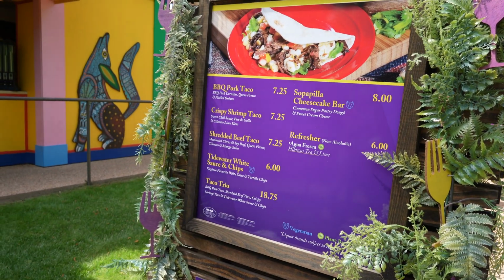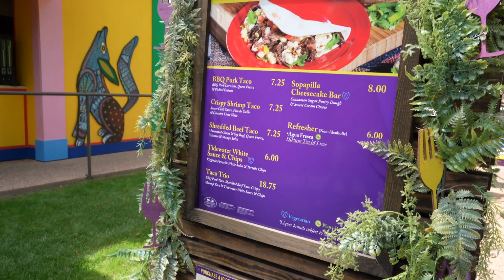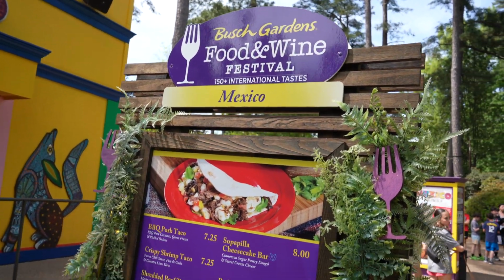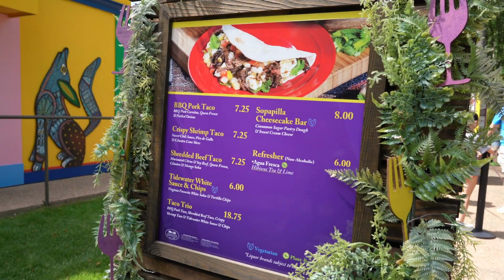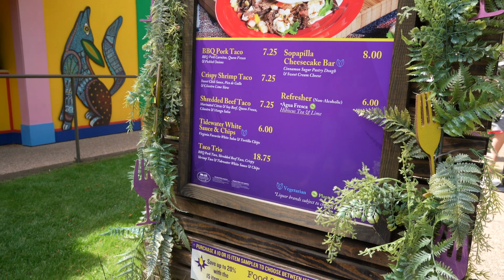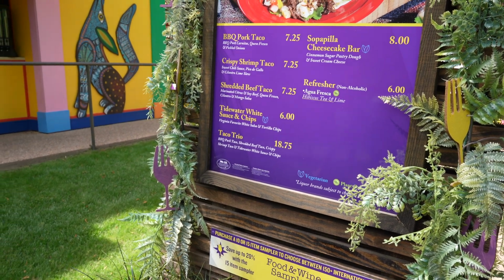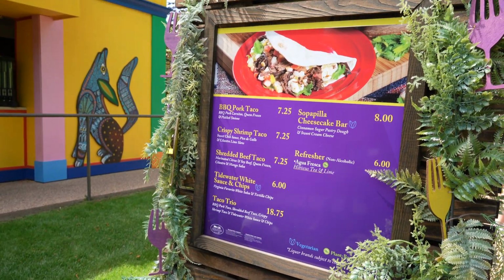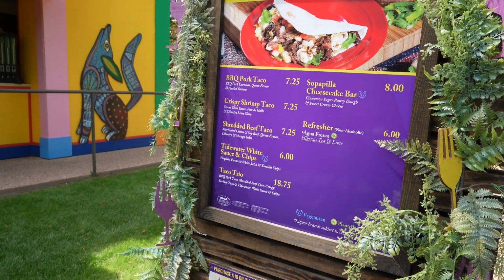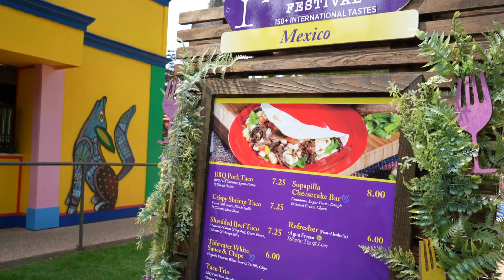So we wanna get 770 or above. There's not many items here that are 770 or above in order for us to take advantage of them. Let's see, the sopapilla cheesecake bar is the only item, but you know what? We'll take the L and we'll get ourselves, I don't believe the taco trio falls under it, the shredded beef taco.